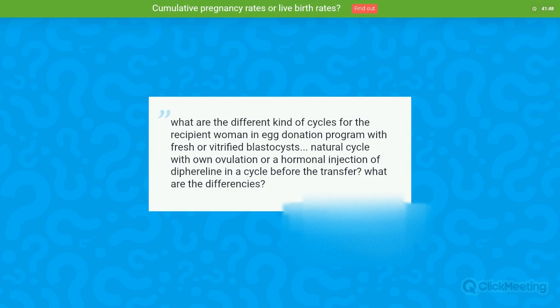The differences may be in the results. If you are going to do a transfer in a donation with fresh or vitrified oocytes, when you go to the transfer you don't really know how many embryos you will have. If you are going to use a frozen embryo transfer, you know how many embryos you have. In those cases, we have the frozen sperm to use with fresh oocytes, and when you do the embryo transfer, you are supposed to be fewer days under therapy, because maybe with 10 days you can do the schedule. But it depends on the program of the patient.